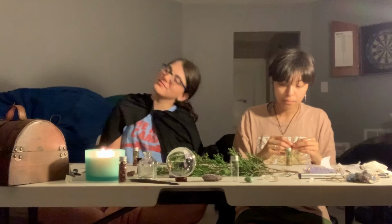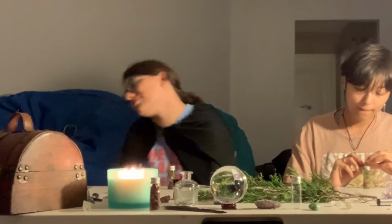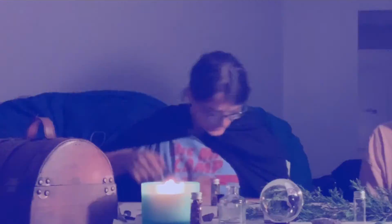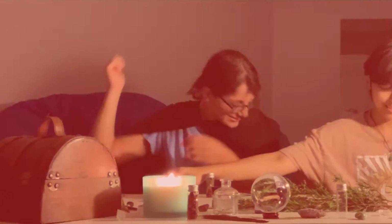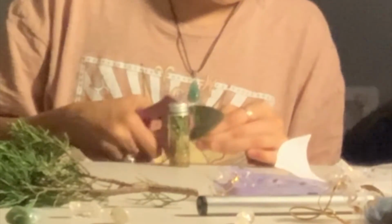I want to make a wire wrap of this. Yes! That's such a good idea. Wire wrap. Indigo brought wire just in case. Beep boop. Indigo dance, please. I'm not even looking at you, I just know. You're so cute. Okay, I'll trim this later.